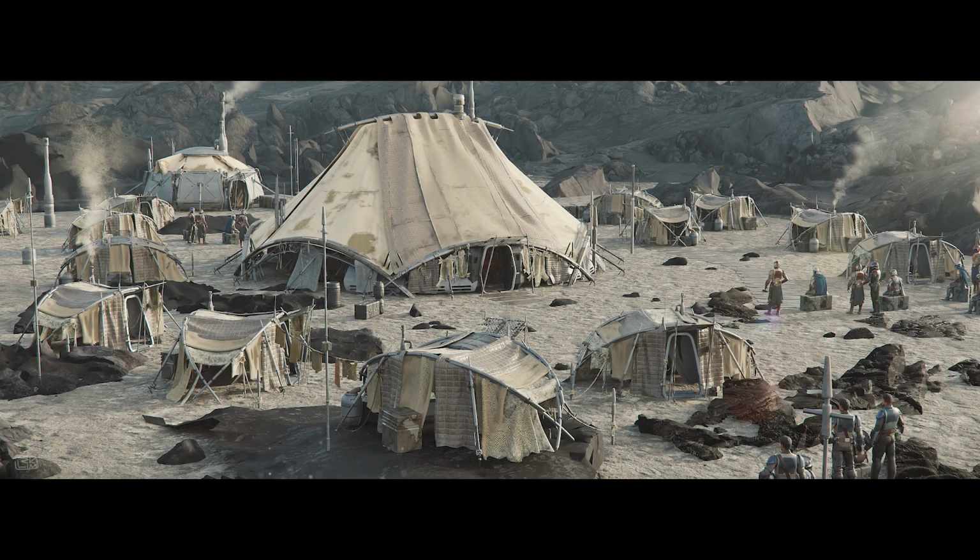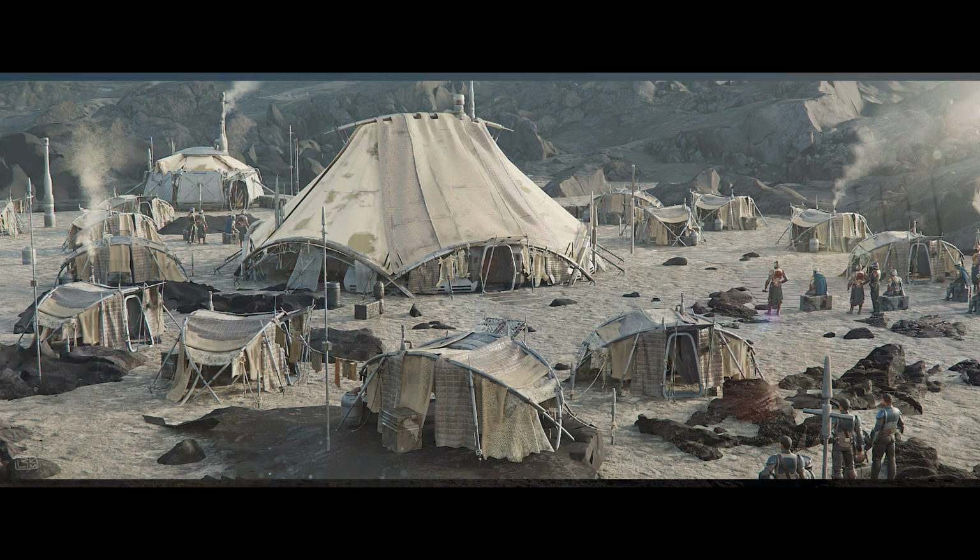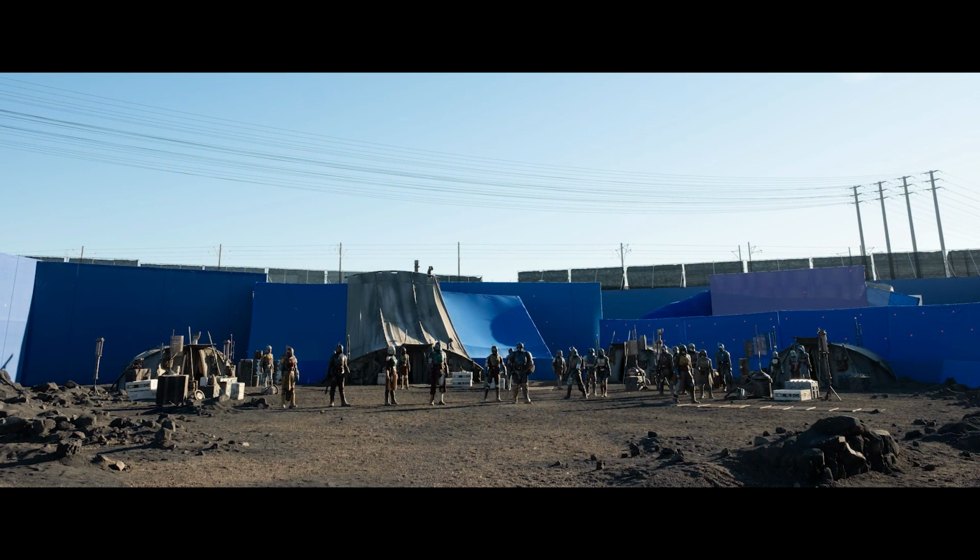This is the Mandalorian encampment on Navarro. Yes, the Mandalorian encampment. Let's hear a little bit about this. The tent design is fantastic. I'm so interested in how much of these you had to fabricate. Amanda, why don't you talk about this a little bit?